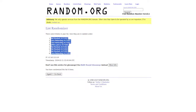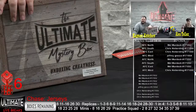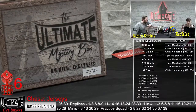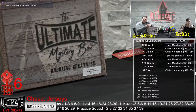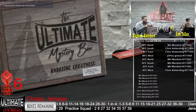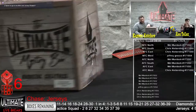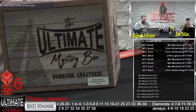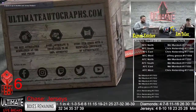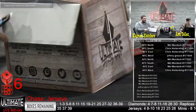Mel's got that coveted NFC North spot. Looking for Peterson, looking for Sanders. We got Chris in the NFC South, NFC East. NFC West is Jeffrey. Mel's got that Ray Lewis spot, AFC North. In fact, he's got the rest of the AFC, minus the AFC West, which is Chris. Box 12 coming up. 12 of 40 in the practice squad.